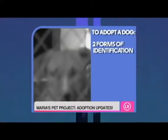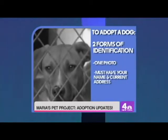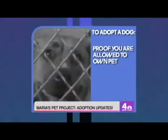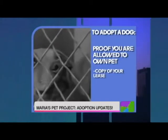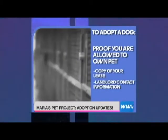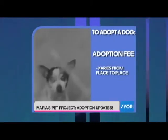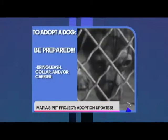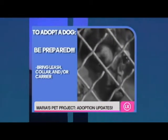You should bring 2 forms of identification, one with photo ID, the other one has your name and current address on it. Second, all members of the household should be present. Third, proof that you are allowed to have a pet. This could be a copy of your lease or the contact information for your landlord. 4, references. 5, the adoption fee. This varies from whichever organization you're going to adopt from. And finally, remember to be prepared by bringing a leash, collar, and a carrier if you're adopting a cat.